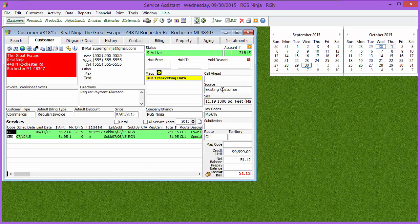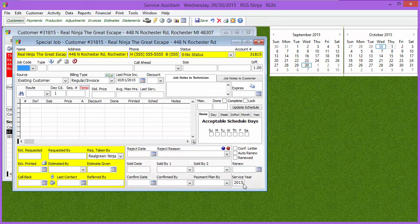So if I just go to a customer here and click on the little add special job, usually I can click in this service year field, highlight the 5, change it to a 6, put the rest of the information in, hit save, and now that service is going to be set up for the 2016 season. But like I said, at a certain point in the year, it will start triggering the need for that year-end access key for you to be able to do that.